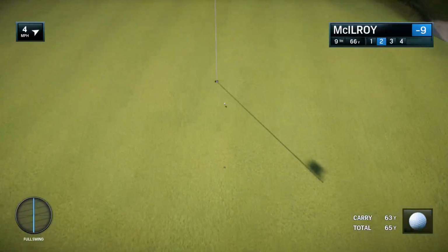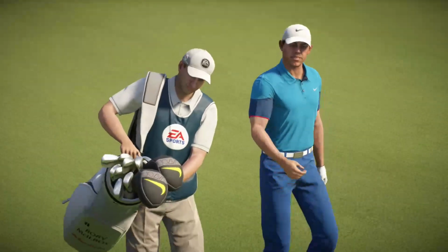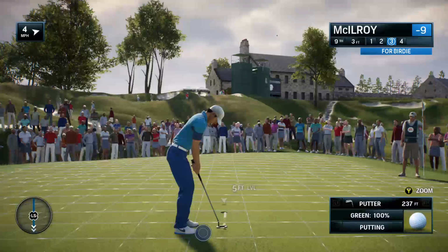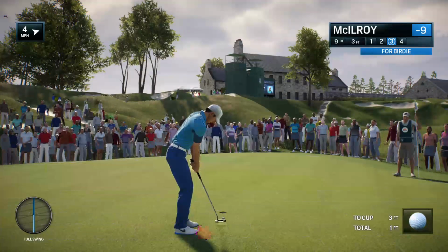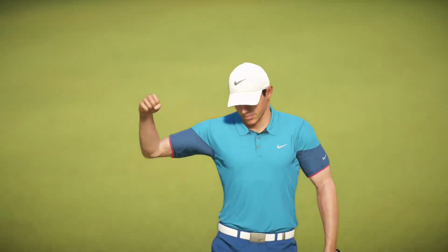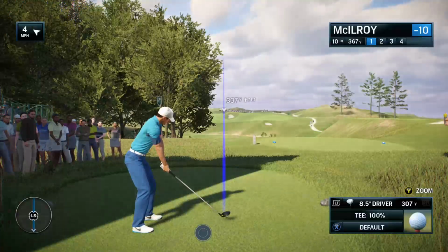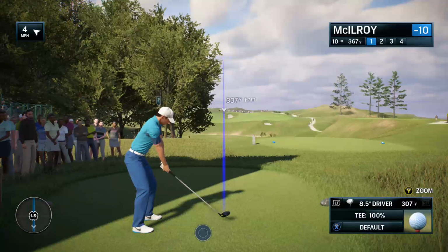This looks like it's going to find the target. Chance to close out the front side here with a birdie. Count it as 6 birdies for the day. Excellent front side, trying to keep it going here on the second 9. He's just playing beautifully, hitting so many good shots, giving himself so many opportunities. Can he keep it going?